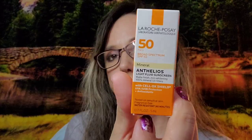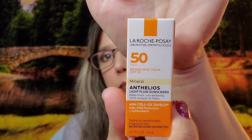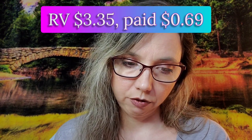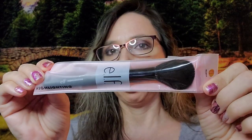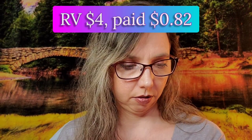Then we get a sample of La Roche-Posay SPF 50 Light Fluid Sunscreen. Interesting. And it is 5 milliliters, so a very tiny sample. Then we get an e.l.f. highlighting brush. This line of e.l.f. brushes I don't mind, they're pretty good.